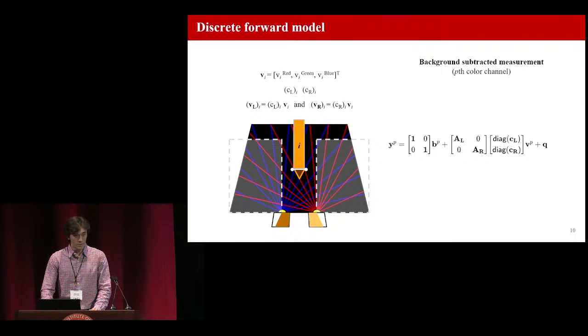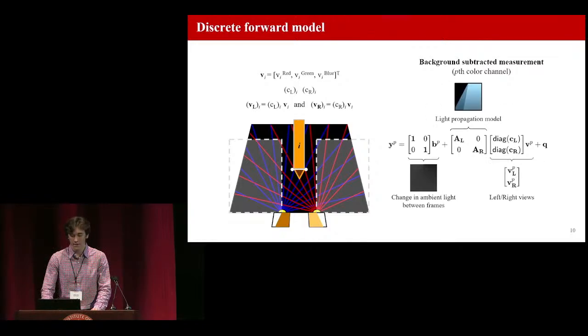We can now describe the measurements we take of the corners. This is for one of the 3 color channels. First, with any change in ambient light that may have occurred between frames. With our light propagation model, as it applies to the 2 color triplets. And finally, any noise or mismatch.